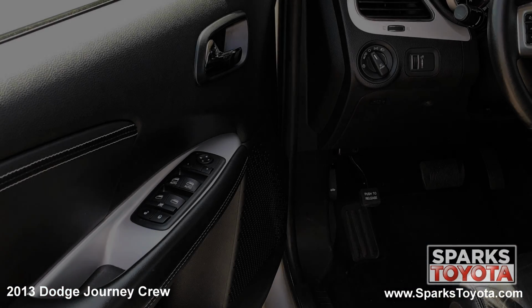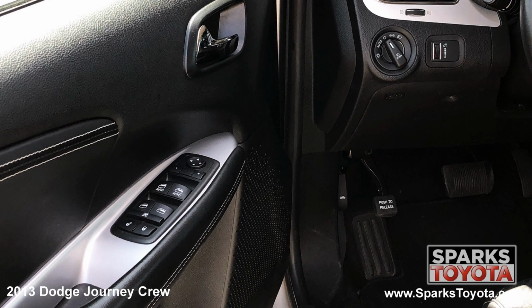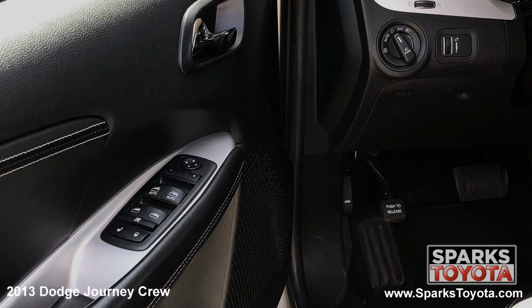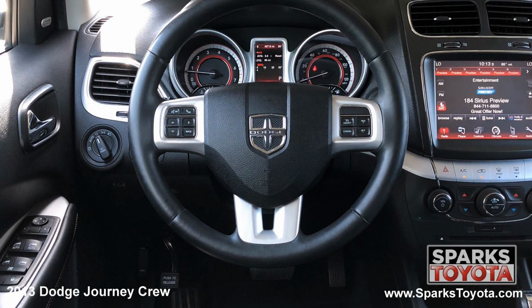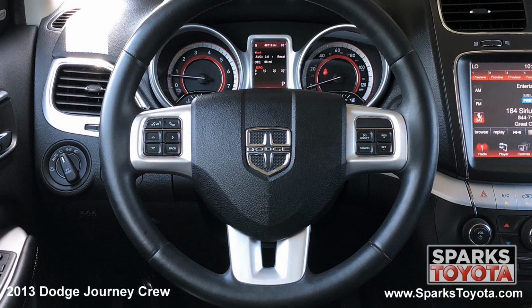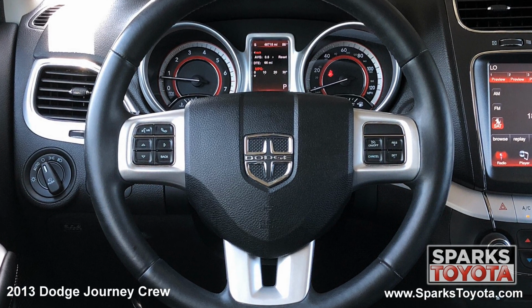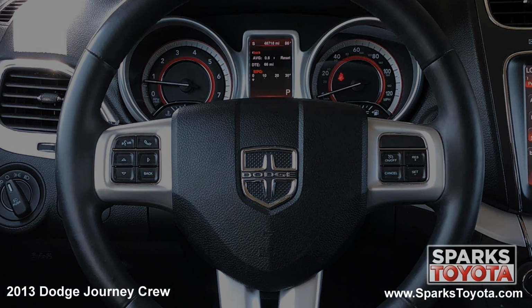Here are the easy-to-reach controls for the power side mirrors, the headlights, the power door locks, and the power windows with front row express up and down. This Journey has a very comfortable tilting, telescoping, heated leather-wrapped steering wheel with on-wheel controls for cruise, audio, and Bluetooth features. It is also equipped with a very well-lit instrument cluster.